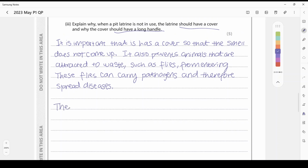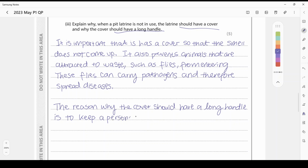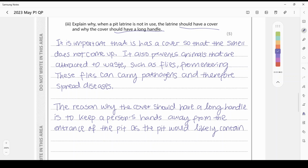Right. The reason why the cover should have a long handle is to keep a person's hands away from the entrance of the pit, as the pit would likely contain harmful bacteria.